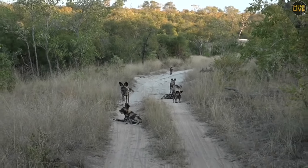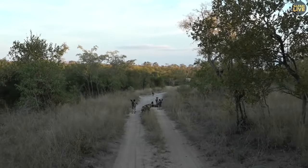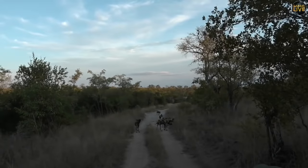Just creeping forward a little bit. It is an original name, yes, but it wasn't us who gave her the name. She was a bit of a star before we even arrived at that park.